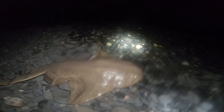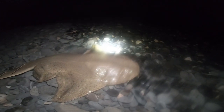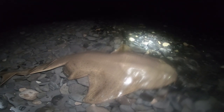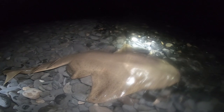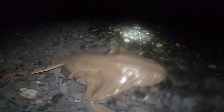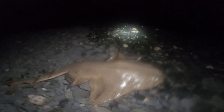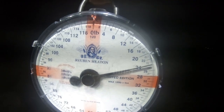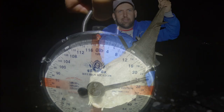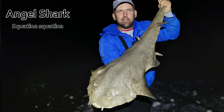Right, here we are, angel shark. I said that earlier, that they're a good time of year for these. So I'm happy with that. I'm going to weigh him to see what he weighs. I think he's probably about 15, maybe 20 pounds. So let's get him unhooked and see what he ticks the scales over at. Right, there are the scales. Well, 23 and a half, 24, we'll go 23 and a half pounds. Lovely. Let's get a photo of him.